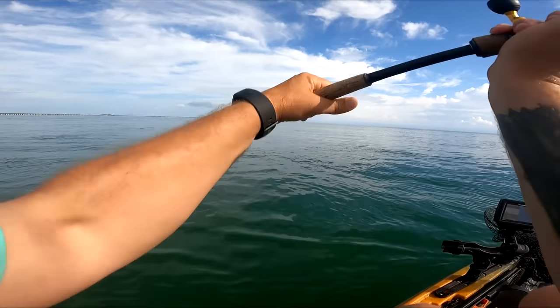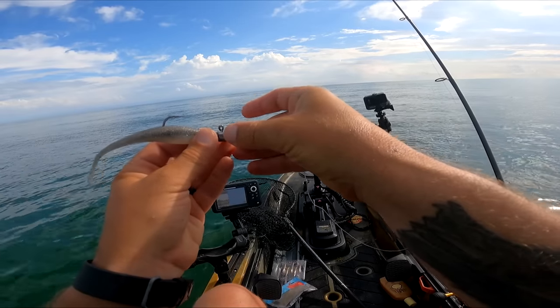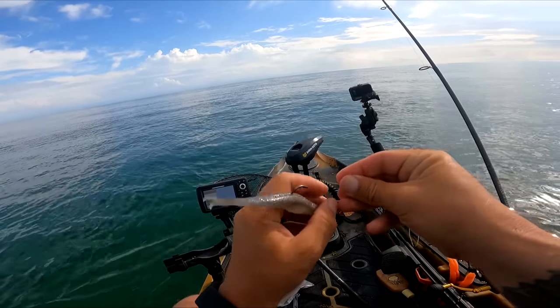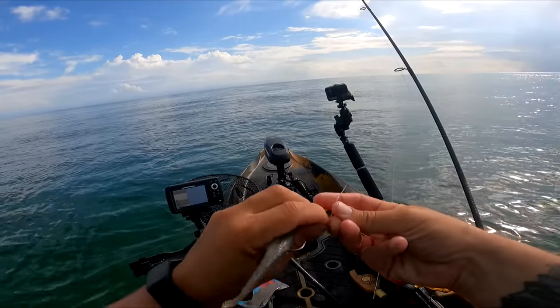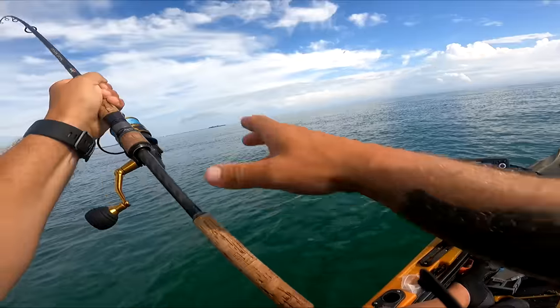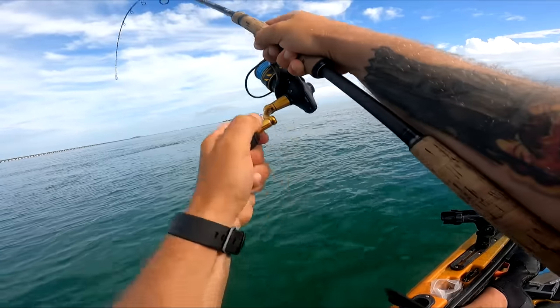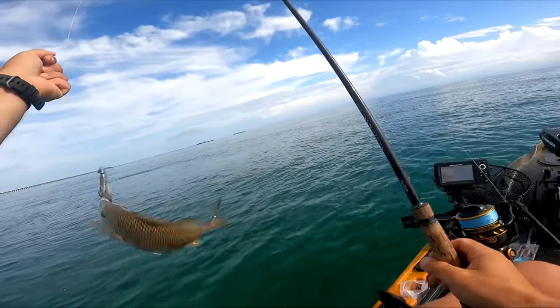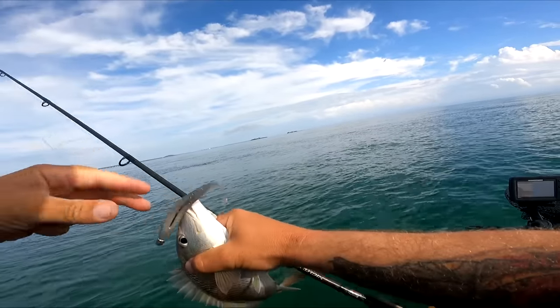With that. Got myself a 3/8 ounce jig head here. This is a Z-Man Streaks. Streaky-Z? I think it's pronounced Streaks. Please don't be sharked instantly. It's just a white grunt. Not the droids I'm looking for.